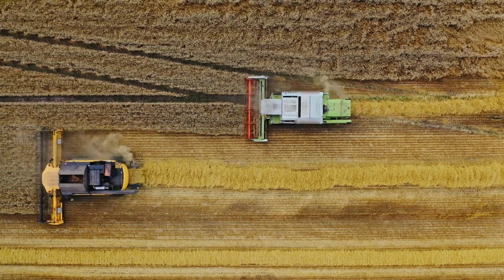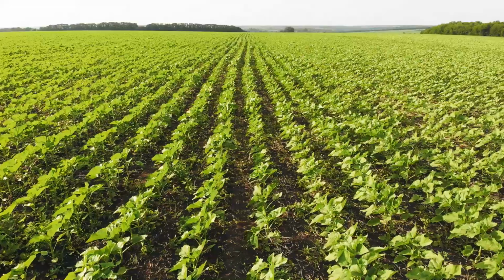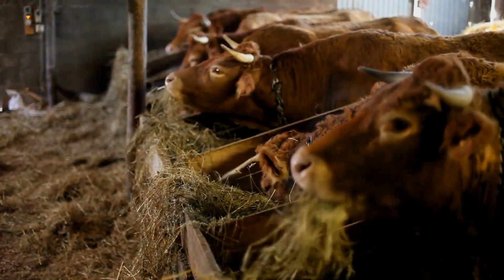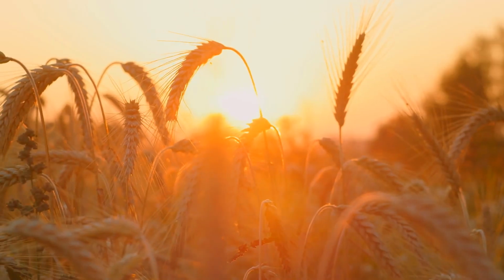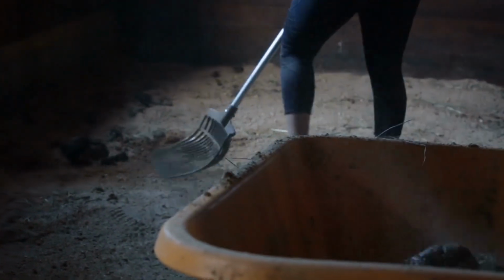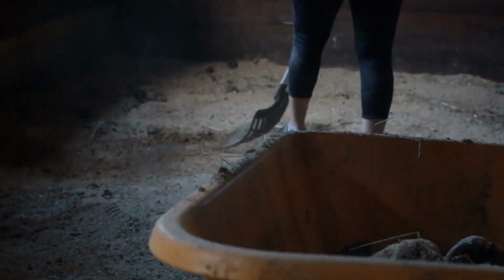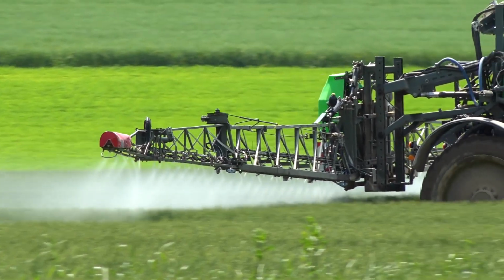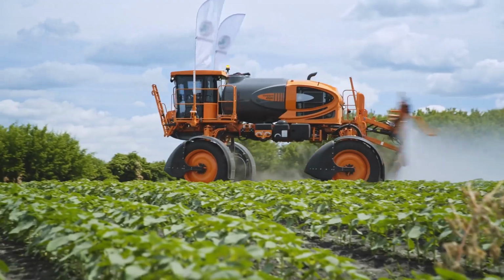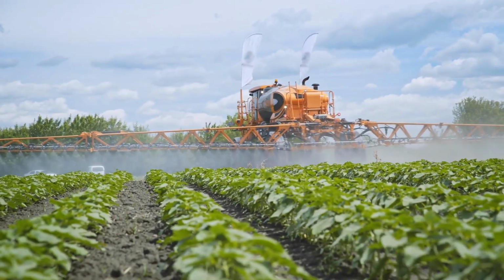But as agriculture industrialized, farms became specialized. Some farms focused only on crops, while others focused only on livestock. This broke the natural cycle. Manure became harder to manage, sometimes even treated as a disposal problem instead of a resource. And in its place, synthetic fertilizers became the go-to solution. A system that once sustained itself was replaced by one that depended on external inputs.